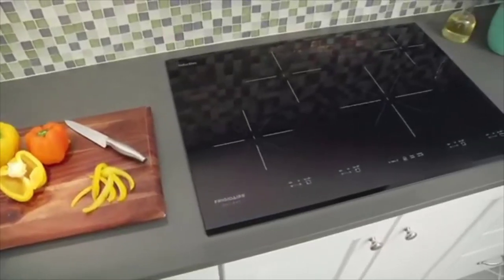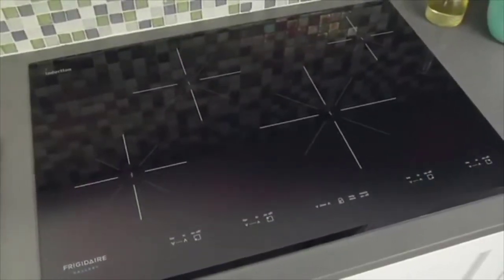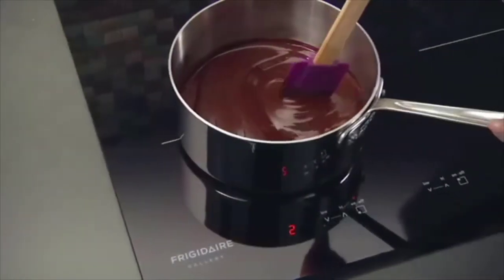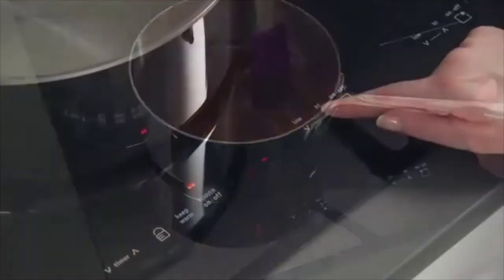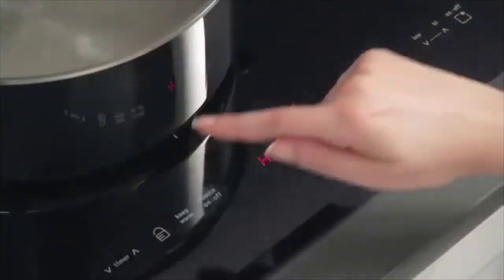The Frigidaire Gallery Induction Cooktop has up to 5 powerful and efficient induction elements that offer superior cooking flexibility for your kitchen. The versatile cooktop is gentle enough to melt chocolate, and the power assist function, with up to 3,400 watts of power, generates rapid heat for a quicker boil.